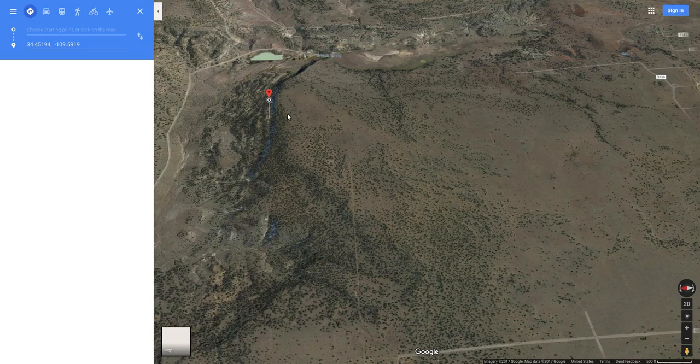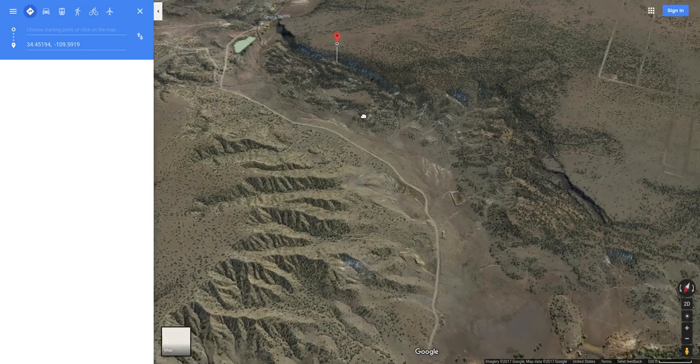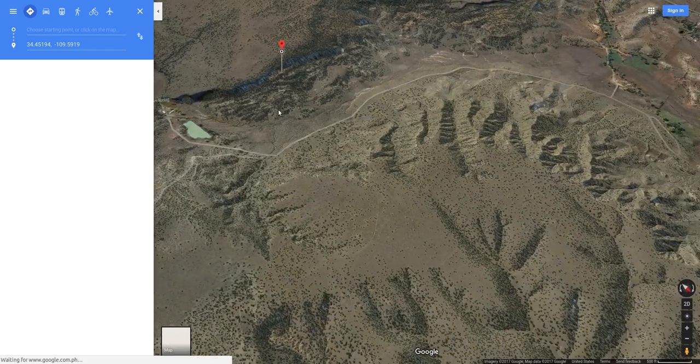You can build up here. You don't own all the way to this road, but you get pretty close. So you could probably access it from this side, but there's a creek bed in here. Might be able to use the creek bed when the water's flowing for rainwater catchment. Pump it up the hill for drinking and showering and bathing and running the garden and all that kind of stuff.